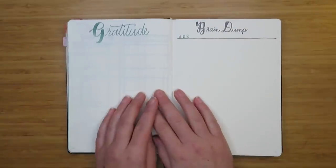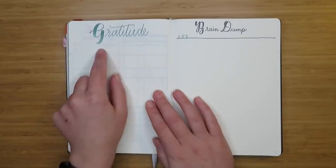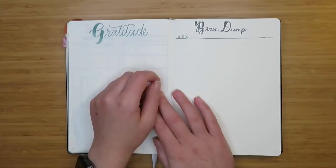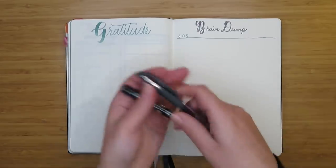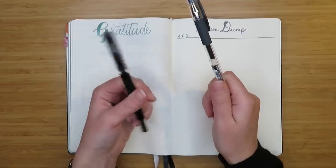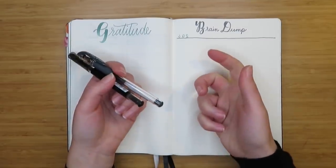Then I have my gratitude and brain dump, and I actually love the look of this, having the one brush lettered and then the rest in mono cursive. I think it looks really cool. And if we're being perfectly honest, I'm probably going to keep the same 2 pens that I've been using in January. So I will probably do all of my daily tasks in this black pen and any gratitude and journaling in this gray pen because I just really like the look of that.